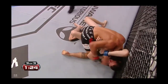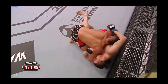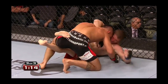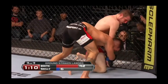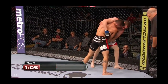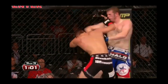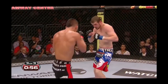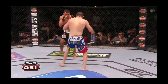Well, this is do or die for Skelly. Most likely he lost that second round because of the point deduction, even though he hurt Bektic. It's possible that he lost that round. First round, definitely lost. In this round, he's been taken down, and Bektic is on top here. At best, in the second round, Skelly got an even scorecard. Yeah, at best. So it really could boil down to this round. Absolutely. And with less than a minute to go. It's anyone's fight right now.